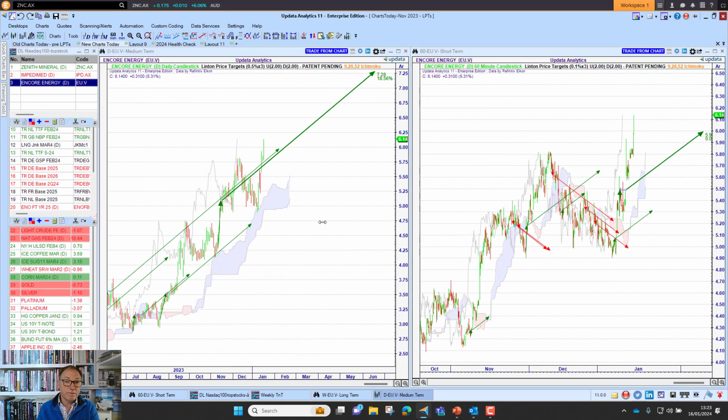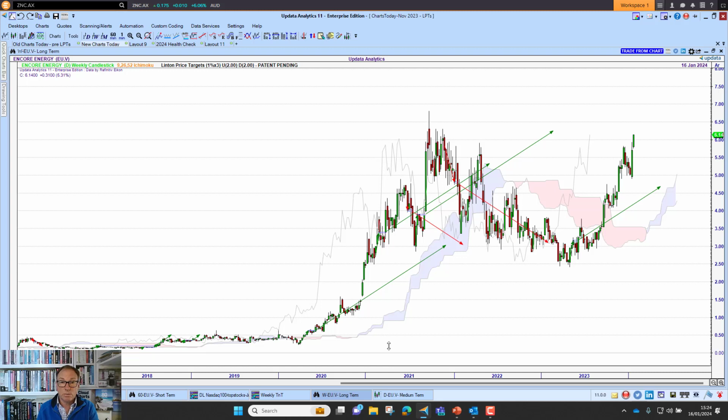Looking at the chart, when I do the analysis, I start by looking at the long-term chart. So back in 2020 when the price was at 50 cents, it's based in the US and Canada. Basically, I had targets then to $3, so a six-fold increase, and it actually went on to go to $6. So it did 12 times that increase in a year. And so I took note of that.